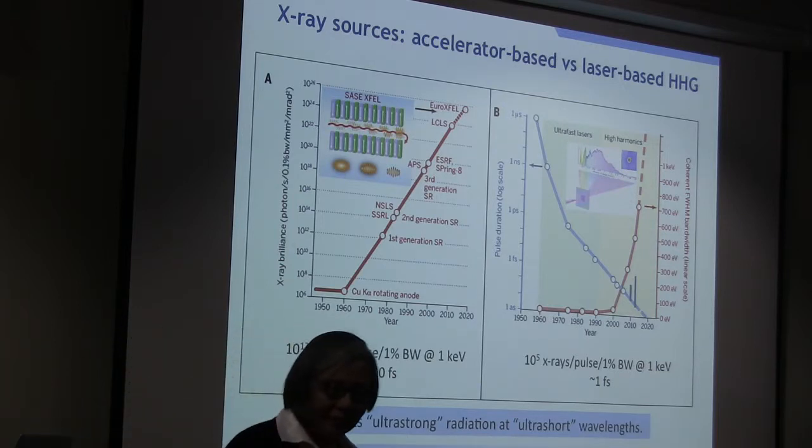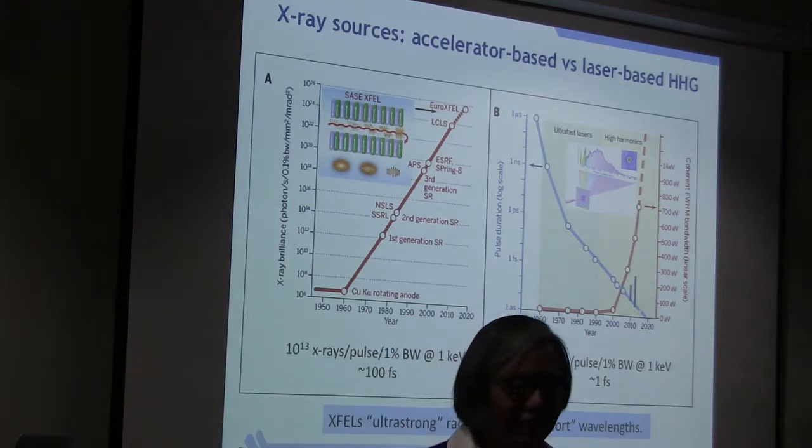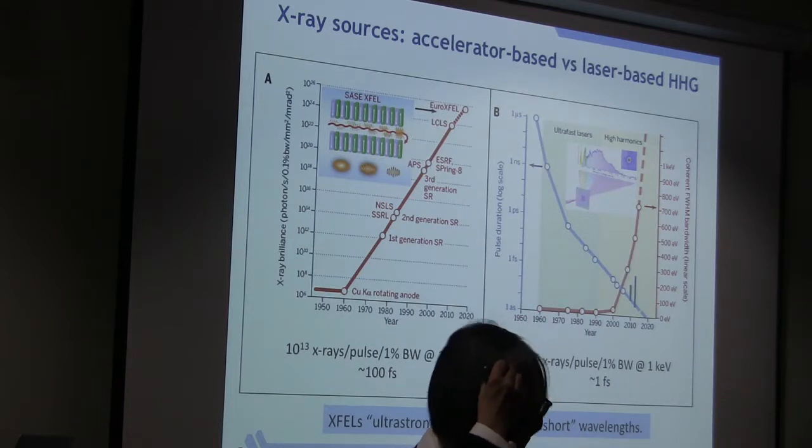But I have one more question. Is it getting cheaper? Is it getting cheaper per photon?